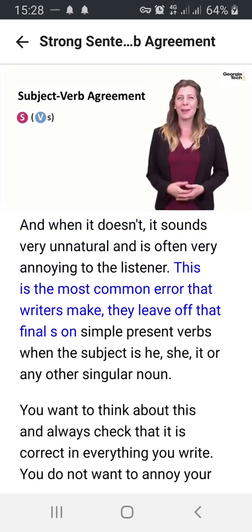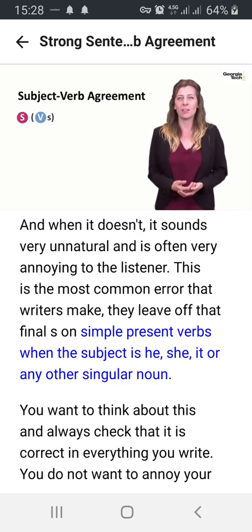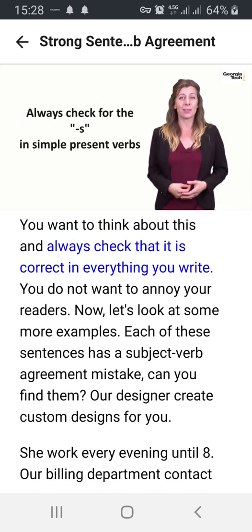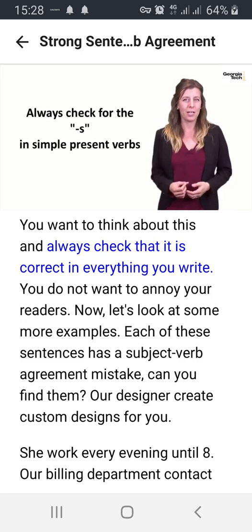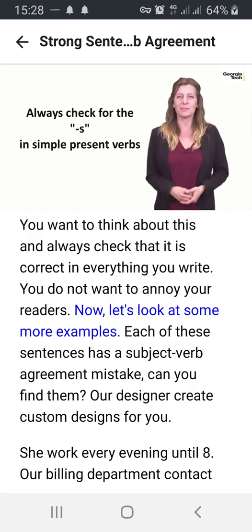This is the most common error that writers make. They leave off that final S on simple present verbs when the subject is he, she, it, or any other singular noun. You want to think about this and always check that it is correct in everything you write. You do not want to annoy your readers. Now, let's look at some more examples.